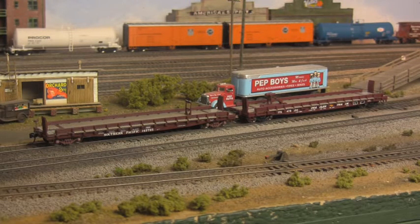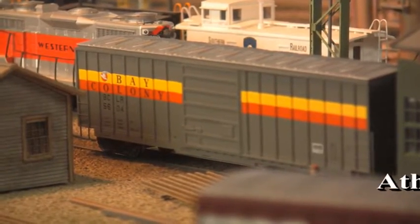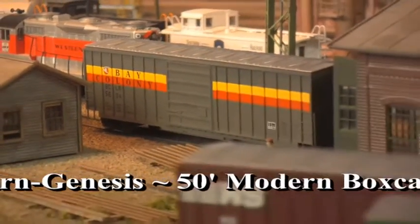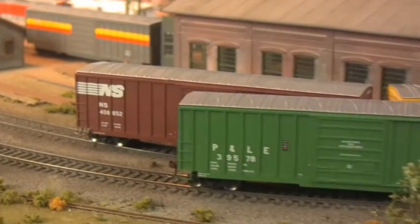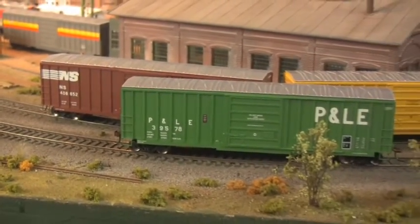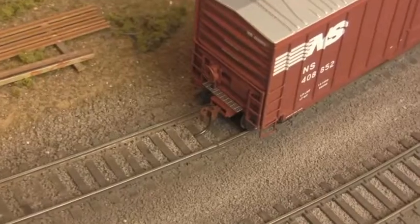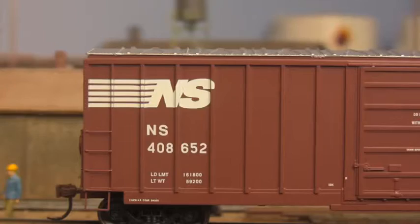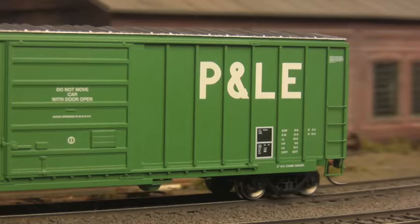Turning back to Athearn, 2 new cars are in the offering from their Genesis line. First up, 50-foot modern boxcars. Built with extended draft gear, wire mesh crossover platforms, separate air hoses, and full underbody detail, these cars are typical of those found on manifest trains from the 1970s up until the present day. Featuring metal wheels, knuckle couplers, and a wide variety of liveries ranging from main lines, to short lines, to fallen flags, and to whatever the heck this outfit is.